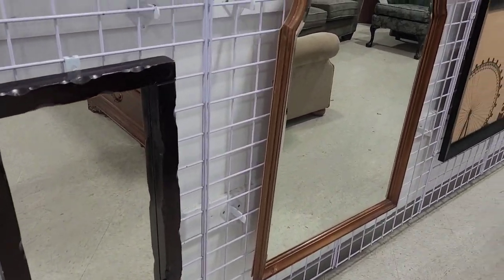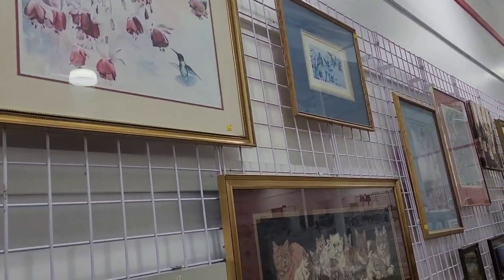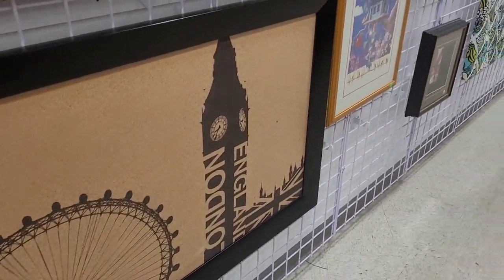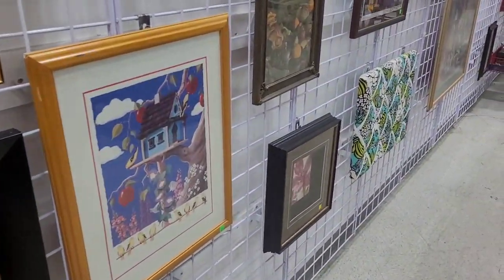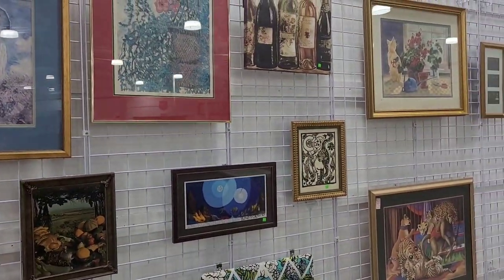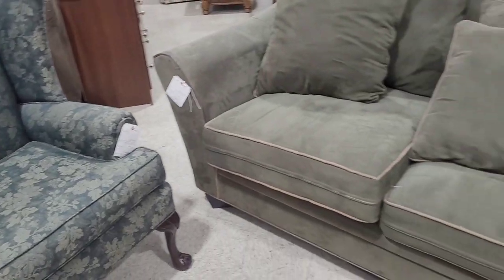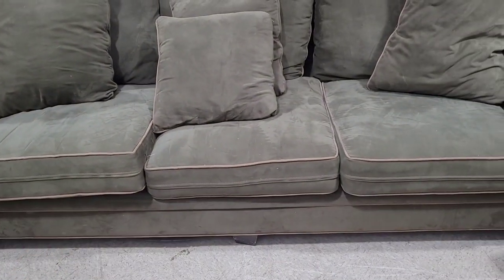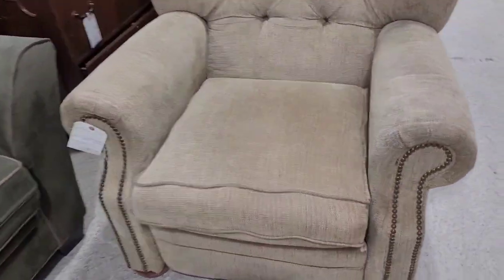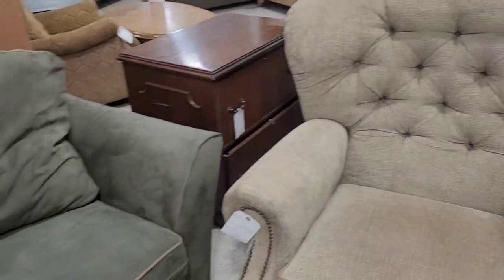Some mirrors, old timey, more pictures, a little bit of everything in here. Y'all see these pictures? They're a little bit pricey. Here's some furniture. That's kind of cute right there. Look at there. That's kind of cute. And they have this one. This is, what is that, $49.99 for that one.